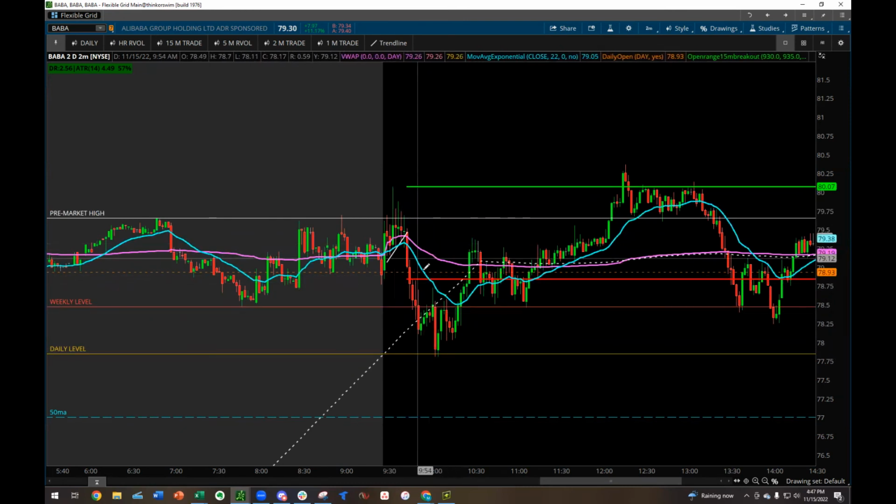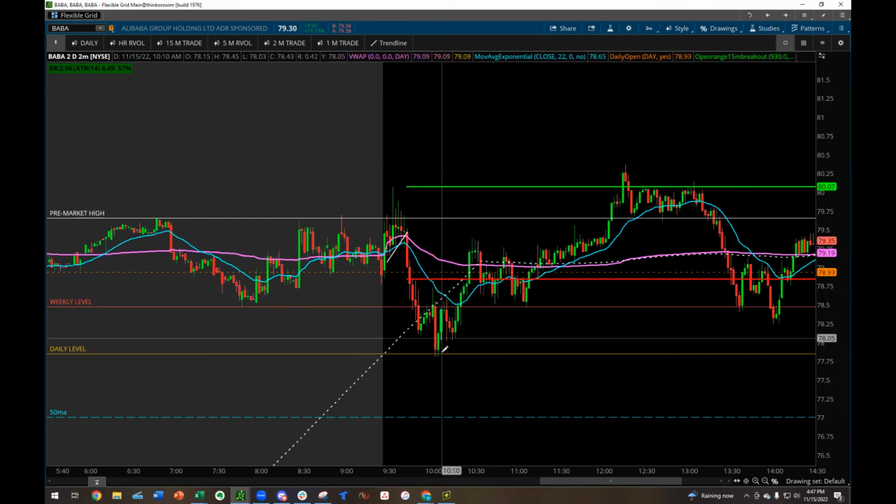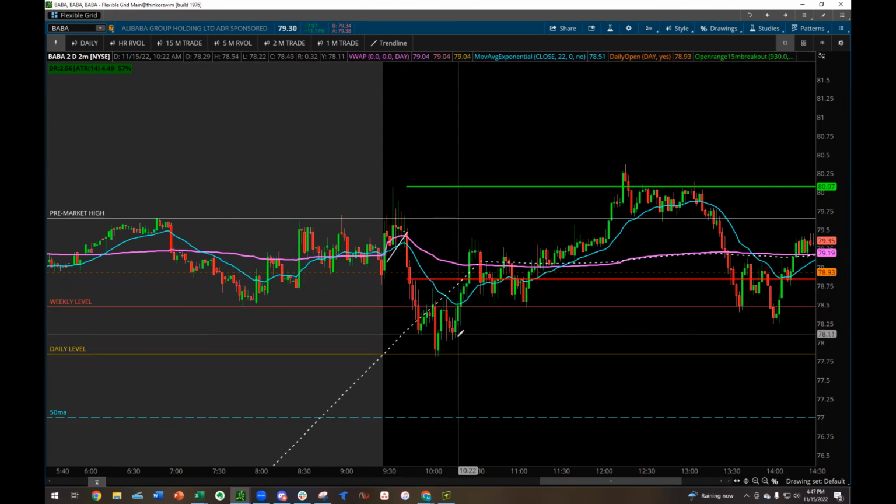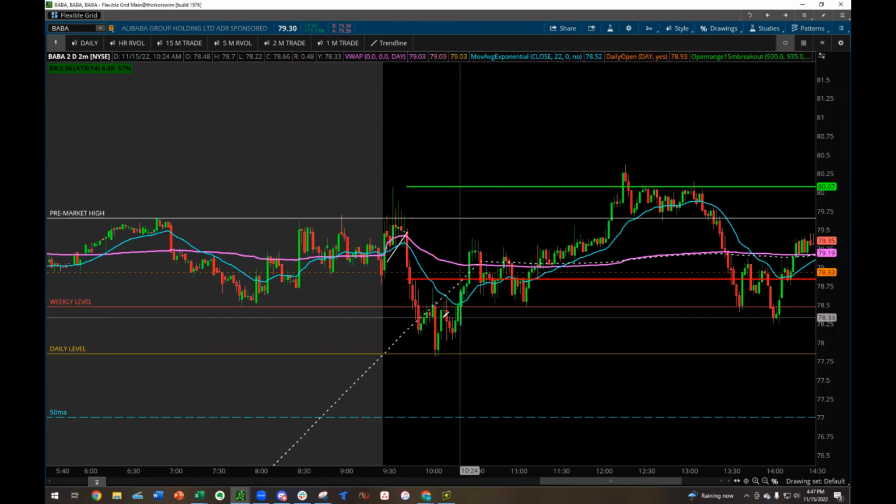I mean, look at the 22. Is there any reason really to get whipped out here, Chris? No, no reason to get whipped out. Nice little big candle down. And then once I saw right in here, I did take a quarter off, and then the rest I took off up in here. And that was my trade.